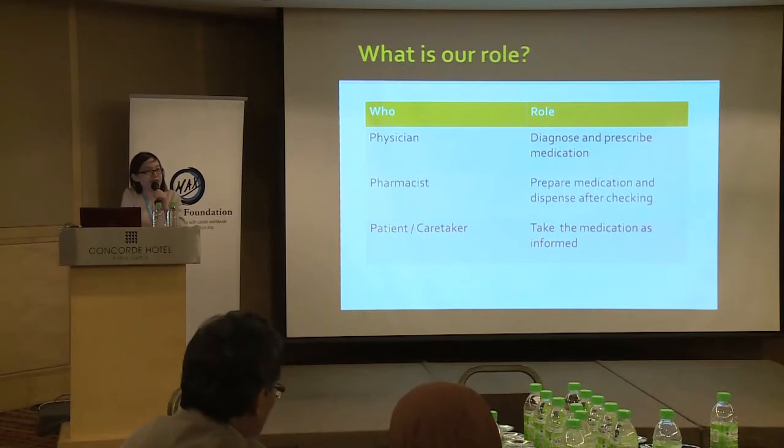Now just a brief introduction of our roles here. The physician, of course, will look at you, diagnose, and then prescribe what medication you need. The pharmacist will work alongside to prepare your medication and dispense, and of course give you counseling if you need. And last but not least, your role here is definitely to take the medicine according to what is recommended by the doctor, at the right time, the right dose, and all that.